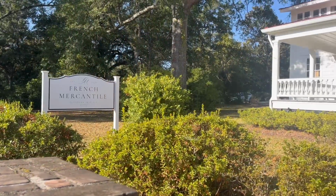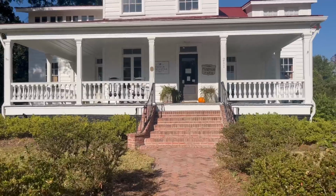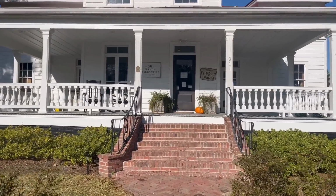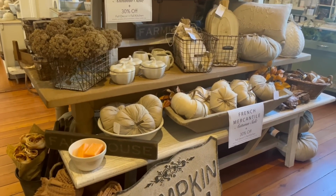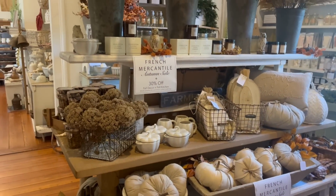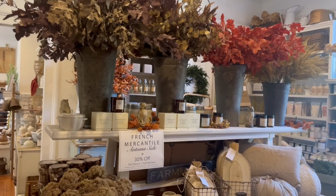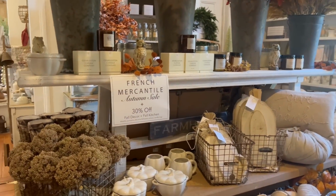Let's go. Well, here we are at the French Mercantile, quite possibly one of my favorite stores. They have such beautiful items, and their displays are absolute eye candy. The first thing I noticed when I walked in the door is that their fall merchandise was 30% off. I do love a good sale, so I did look that over.